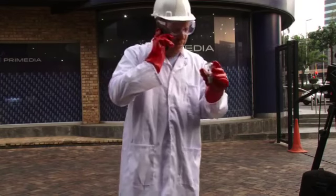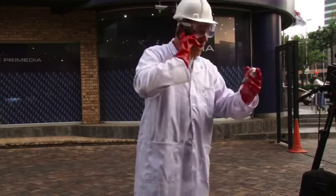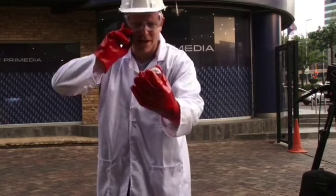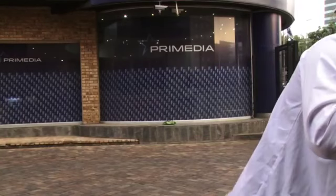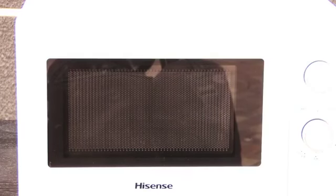I'm a little bit scared. Obviously, I'm going to step away from the microwave as quickly as possible because I don't know what's going to happen. I have to say it's quite difficult to handle the light bulb with these big red safety gloves, because I'm trying to not squish it. Are you ready? Can I put it inside the microwave? Oh, yes.